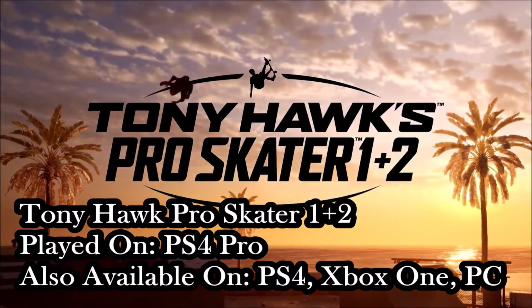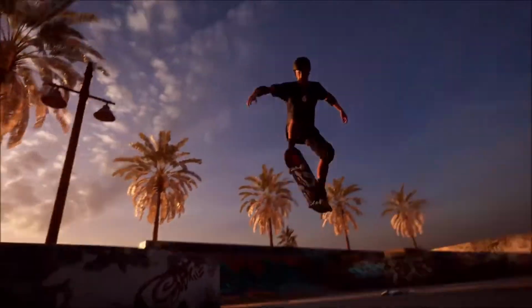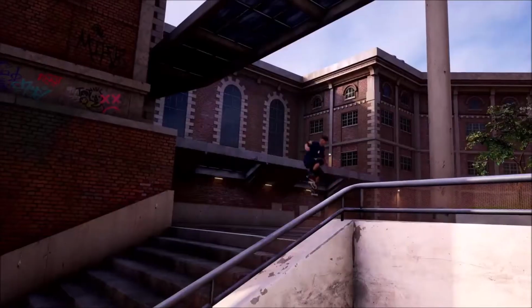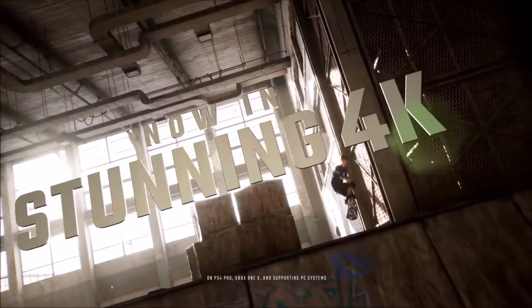Remakes and remasters are the big thing now, bringing back classic titles from yesteryear with a whole new lick of paint. It's a great idea that not only brings back the nostalgic gamers, but it also brings a whole new generation to try out these titles.